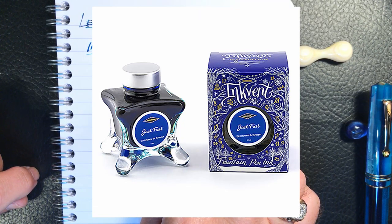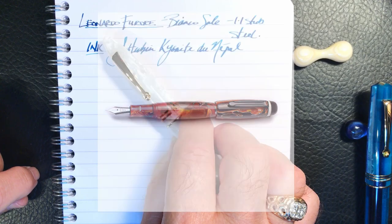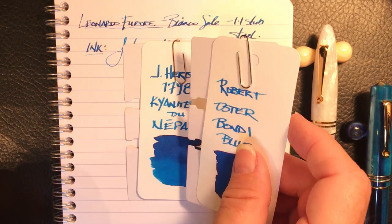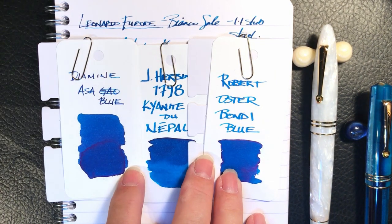As I said in the unboxing, I purchased Diamine Jack Frost to go with this pen, but it won't be shipped until my September YouTube pen comes in at Appelboom in the Netherlands. It should be a couple of weeks from now. Here is a glimpse of that pen. Looks fascinating, huh? Stay tuned. Here is the swatch for the Kyanite. And here is Robert Oster Bondi Blue and Diamine Asa Blue.